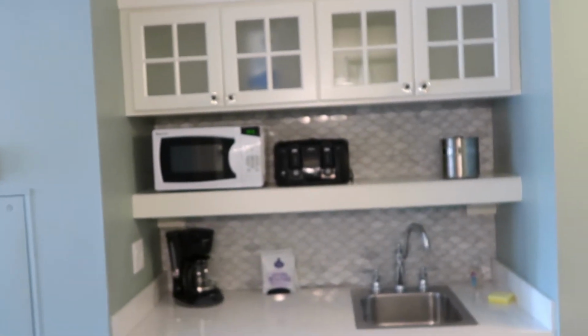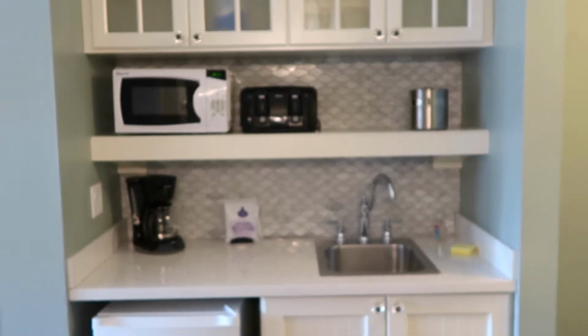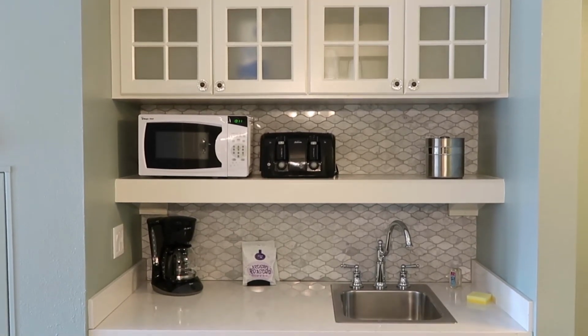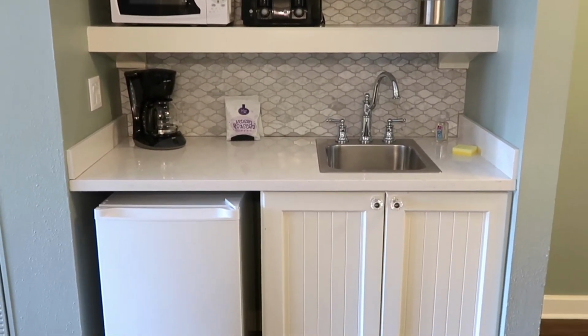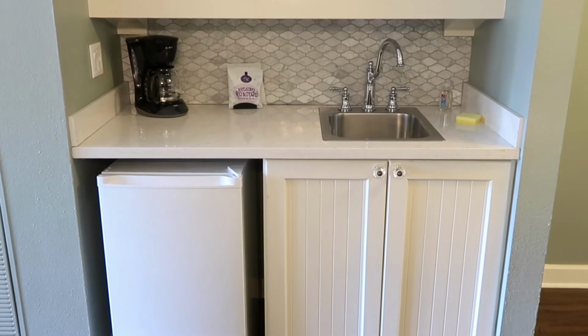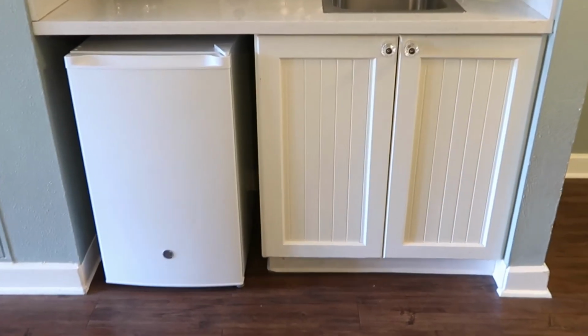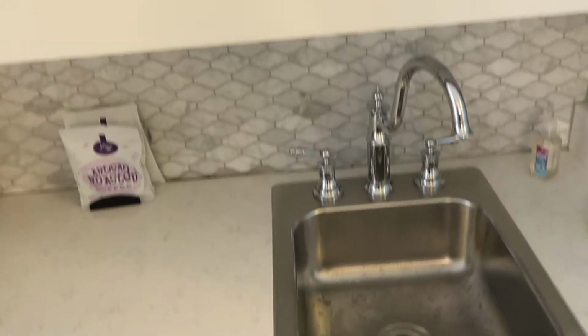Around the corner is the little kitchenette. So all Disney Vacation Club rooms will have either a kitchen or a kitchenette. This one has the kitchenette. You have a microwave, toaster, and coffee maker with the sink. Disney does provide you with some coffee, some stuff to wash the dishes, and a nice little fridge. Under here are your garbage and recycling with some extra paper towels.